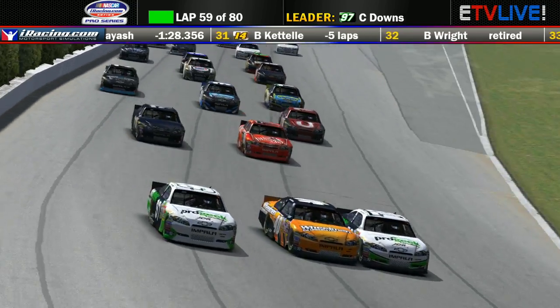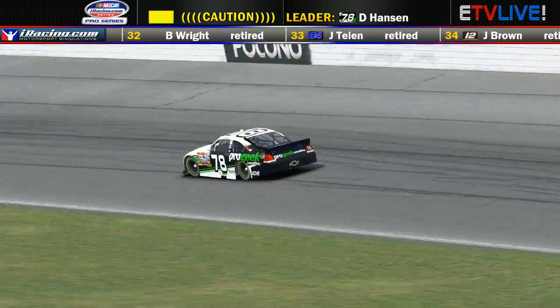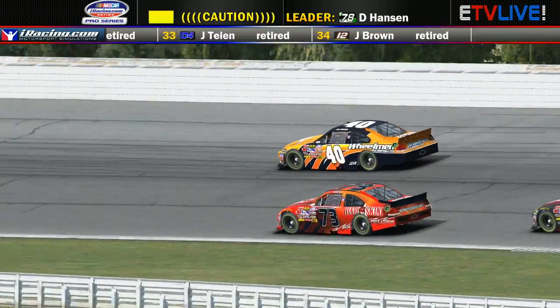We go 3 wide down turn 1. There's not a lot of room. Oh no! There he goes. Oh, he's gonna wreck. God. Golly.